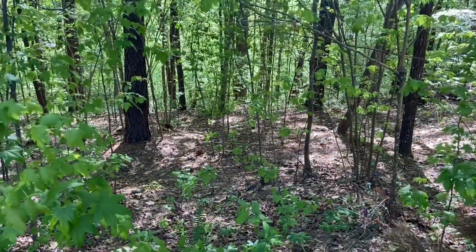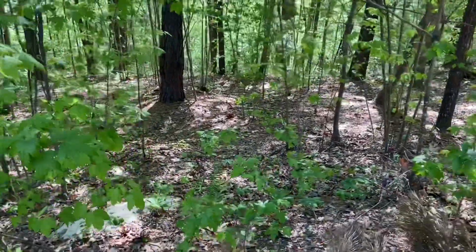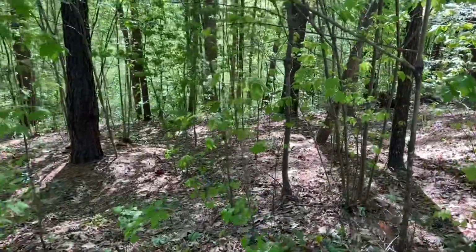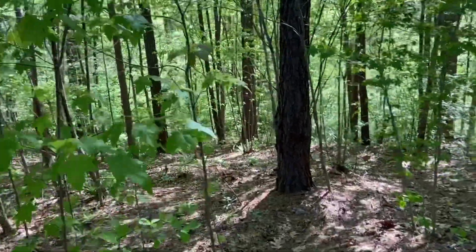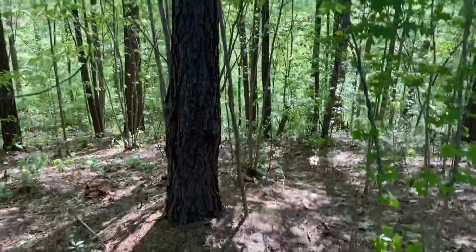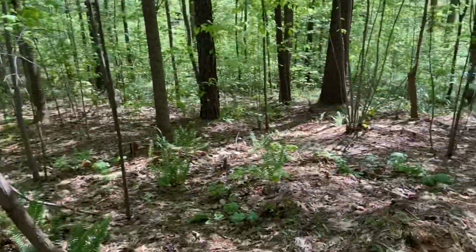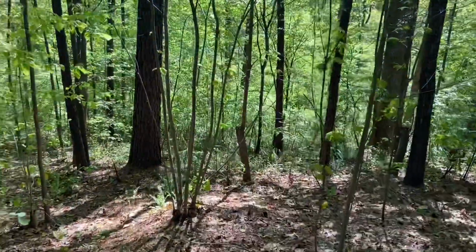This is our first spring here, so this is our entryway into the woods. But this is our first spring at this house, at this residence. So we've never seen these woods with leaves, and it already looks amazing from the outside, totally different. But now that I'm in here, this is just incredible. This is a whole different world.